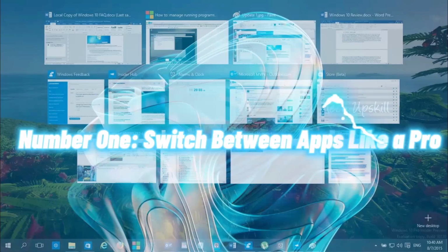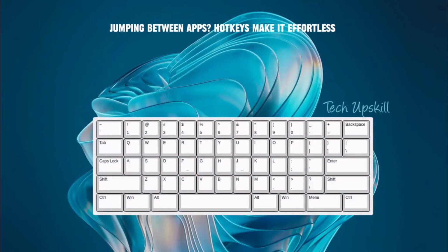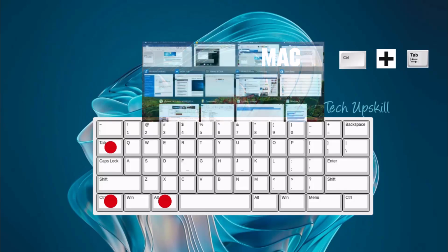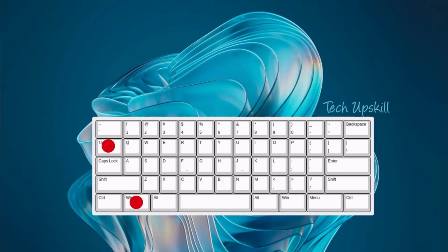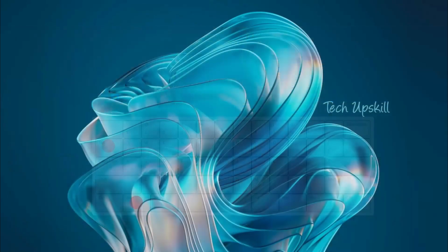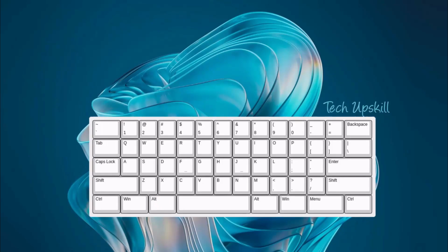Number 1. Switch between apps like a pro. Jumping between apps. Hotkeys make it effortless. Control plus Alt plus Tab or Control plus Tab on Mac shows all running apps. Windows plus Tab opens Task View, giving you a full overview like Mac's Mission Control. Alt plus Tab or Command plus Tab on Mac lets you swap between apps instantly, no preview needed. Master these, and multitasking becomes second nature.